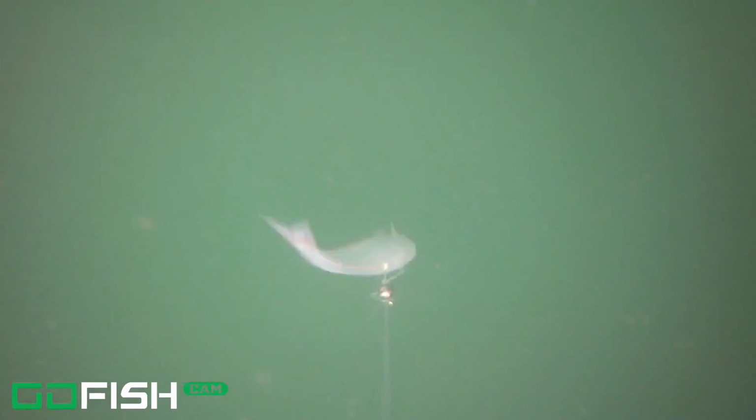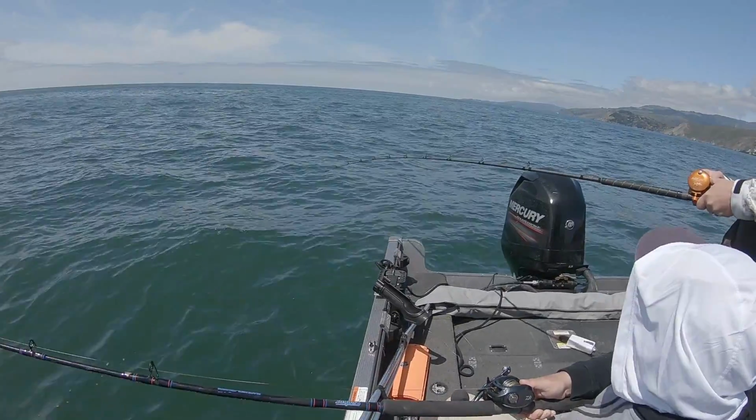All right, so this was really strange. When I got home, I was not expecting to see this. I got snagged, and whenever you get snagged rock fishing, you assume you're getting snagged to the bottom on rocks. Not the case. Look what happens here. I mean, look at that. Somehow I snagged a rope down there. I did not expect that.